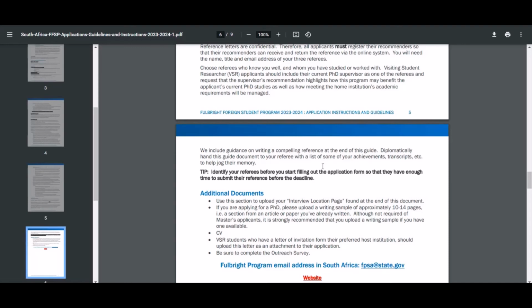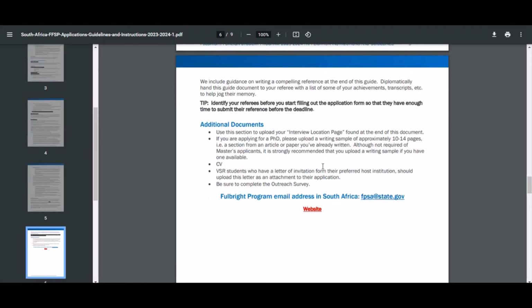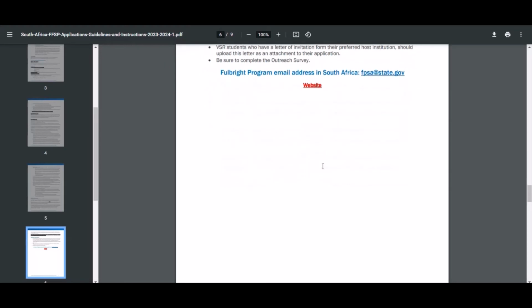And this is the tip: you have to identify your referees before you start filling out your application form. So communicate to your referees. If possible, let your referees do their part first, and from there you continue with your application, because you don't know their schedules or how busy they are. Just notify them that you have an application process. Maybe they will find a time and get you off the hook.